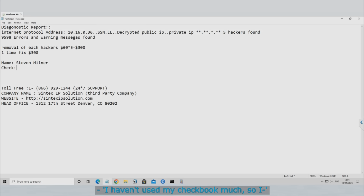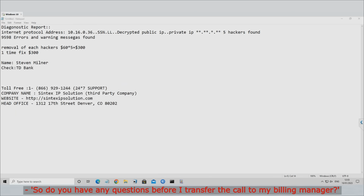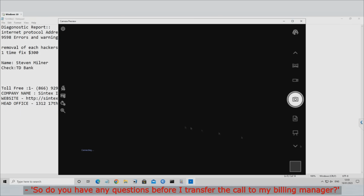I haven't used my checkbook much, so I don't know if it's still active or anything. I don't know if I have the right thing. Can I show it to you, this paper? On my, I have a camera. Okay, for that, my billing manager will take care of that, okay? So do you have any question before I transfer the call to my billing manager?